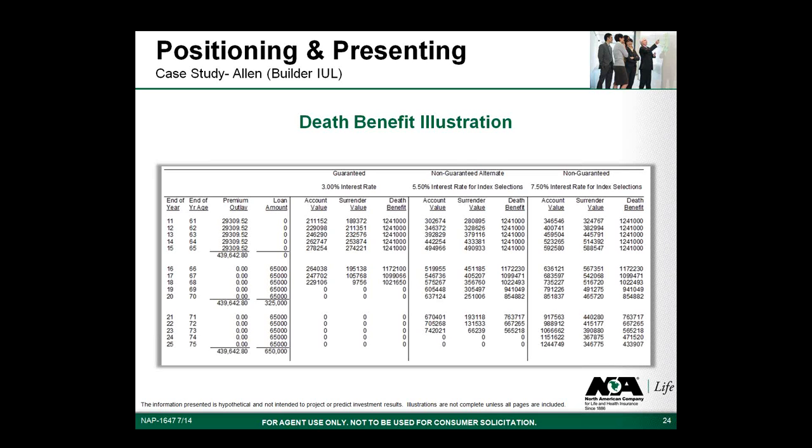Now we can find, based on the 7.5% assumed rate, what he would have to fund his policy with to obtain both the $65,000 of income based on that 7.5% and the face amount of $1.24 million. So here we can tailor an illustration to show Alan exactly what he's looking for. $65,000 tax-free, just under 30 grand a year for 15 years is going to provide him that income. So another different illustration option that you can go to for a retirement planning case.